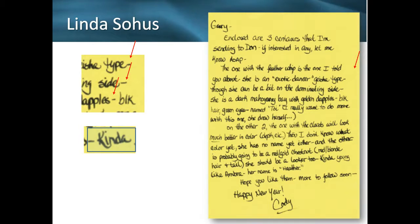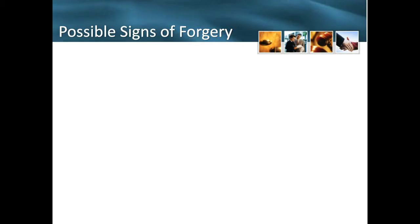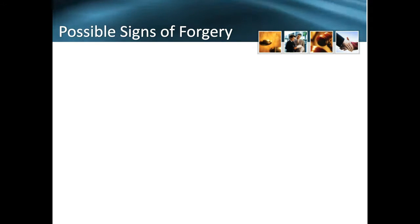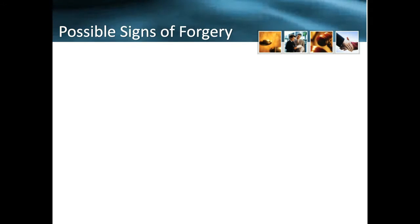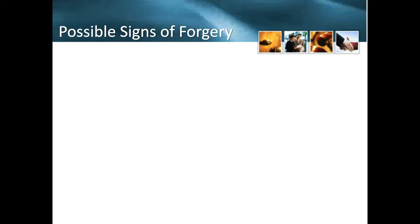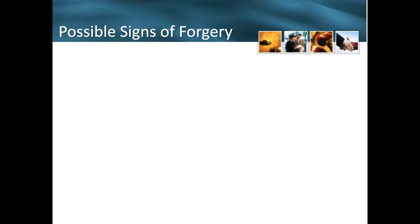So let's look at some of the signs of possible forgery. Someone who's signing an unaccustomed name is not writing naturally. They're drawing. Remember I said it's like painting by numbers like you did when you were a child. So in drawing the name, you have to go slowly. So there may be patching when the person goes back and tries to change what they've written. There may be tremor.